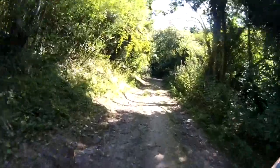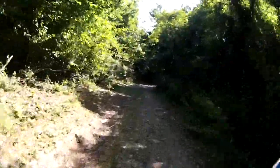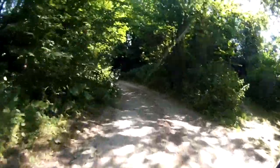Let's just see what it's like here. It's nice, and it's always nice and cooling beneath the trees, which is always welcome. So the rocks, fallen trees across the path. Okay, so pretty much at the end of the trail here, I think. There we go.